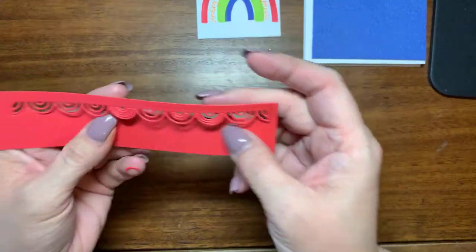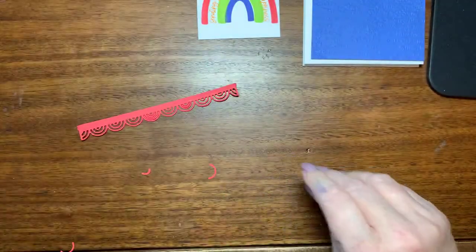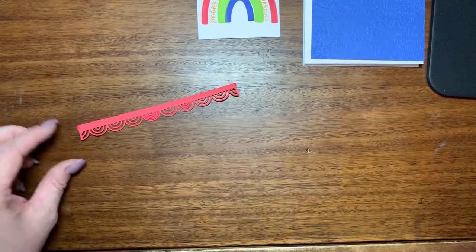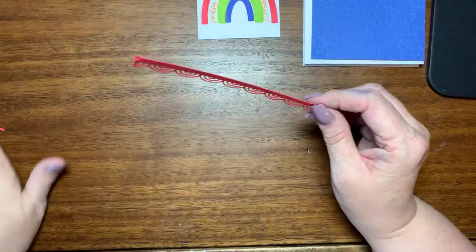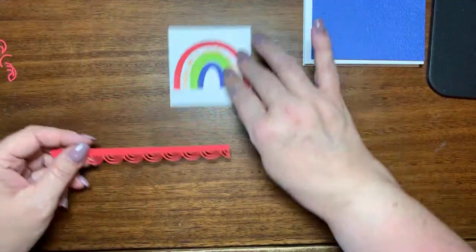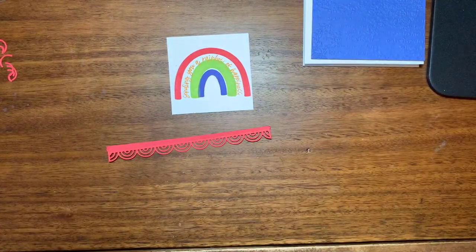As you can see, this cuts out and then doesn't fully separate, but you can separate it. And then, like I said, I am just going to take this, just getting those negative spots out. Ooh, look, confetti. If you want to make confetti, that's a great idea. Now, let's see. Glue. Hello, glue.